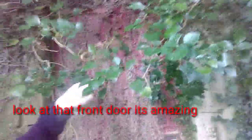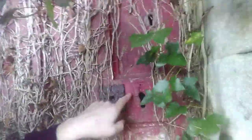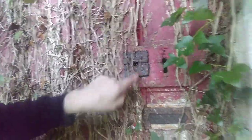And the trees everywhere. There's actually a big red door here. Let's have a look at this big red door here, guys. There's actually the door of the house, believe it or not. It's overgrown, look at that. And you can see the old key, the old big key here. The letterbox, you can see the letterbox still there. And look at the big old door.